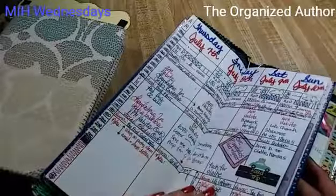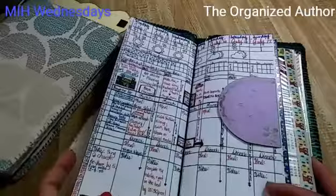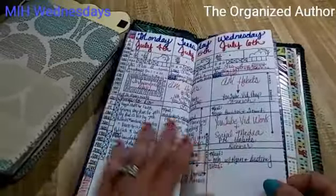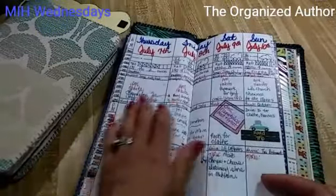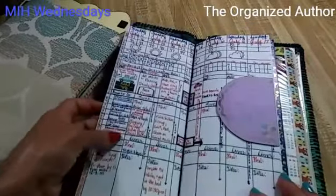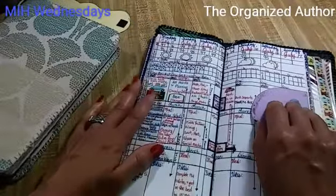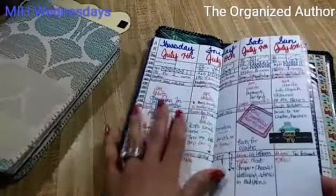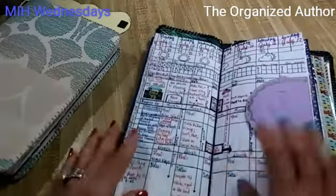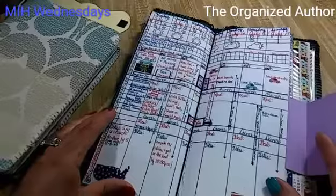Now, last time I had my weeklies divided into four different pages. So like I had half the week here and half the week there, and I've decided I don't like that. I want to have my to-do stuff all on one side, all together. We can see everything. And I realized I didn't need all the space I had here. I had more space than I needed. So I just made it fit this way, which I'm loving.